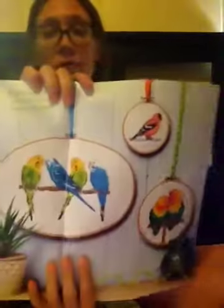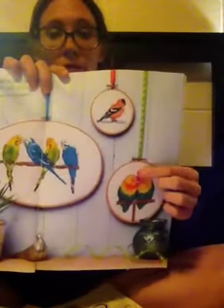So I got the magazine. And there's some other really cute little birds in here. I thought these ones were cute. But I'll definitely do this one for sure.